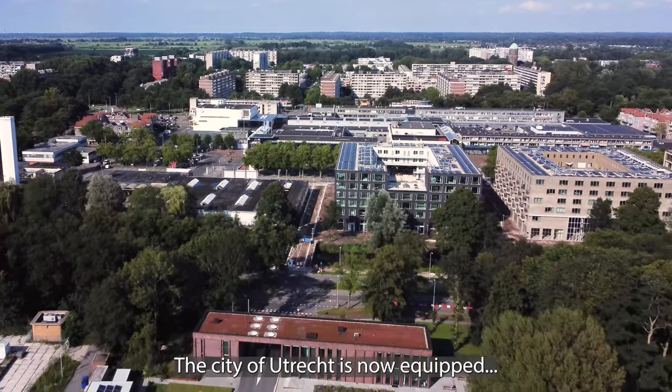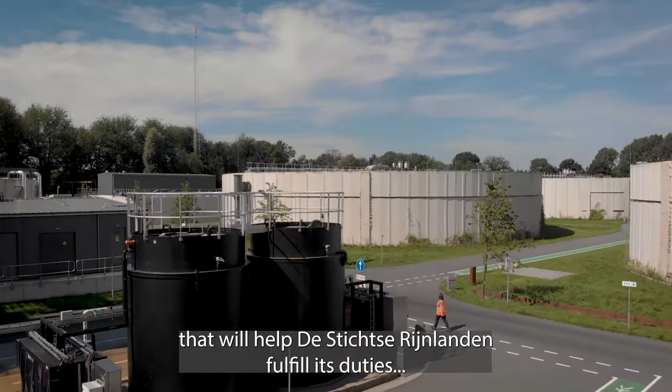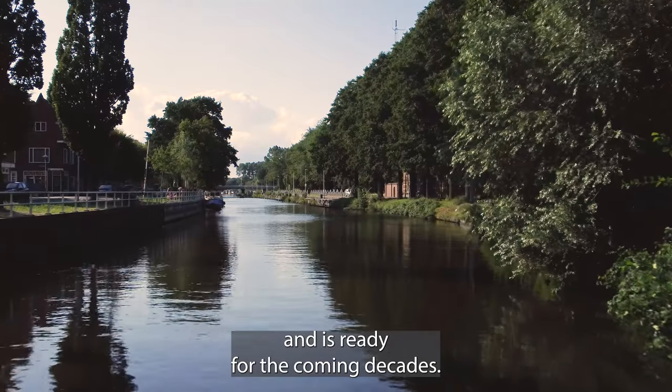The city of Utrecht is now equipped with a compact installation that will help the Stichtse Rijnlanden fulfill its duties when it comes to wastewater management in Utrecht and is ready for the coming decades.